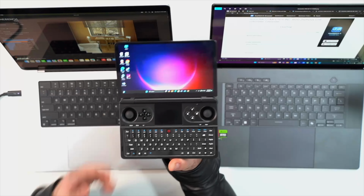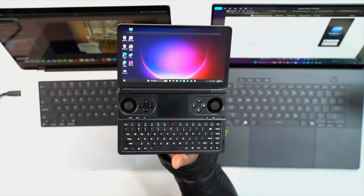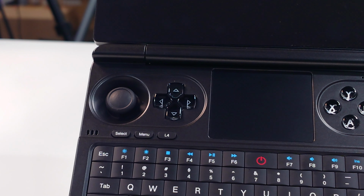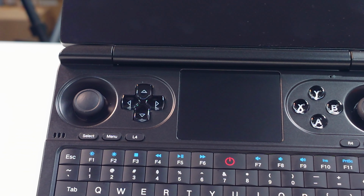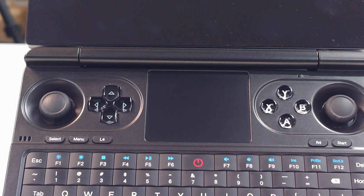And when you open the clamshell up, you'll notice the two controllers. They have the Hall Effect joysticks here. You get your touchpad in the middle, which I thought was very responsive. You get your D-pad and all that stuff. So all your traditional controller buttons and everything are there. You get programmable buttons as well, start menu buttons as well.